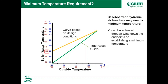Couple of ways of doing it. I can tie the endpoints with some of the outdoor reset controls out there. I can tie the endpoints to specific temperatures, 65 degrees and 105, 0 degrees and 180, and then the boiler will modulate through those two points. The other thing that I can do is set a minimum water set point. I set that minimum water set point, and all of a sudden the boiler flatlines at that temperature. So it'll reset down till it gets there, and when it gets to that point, it flatlines, and that becomes the minimum water temperature.